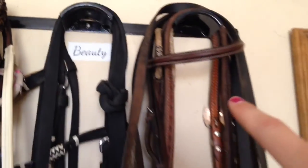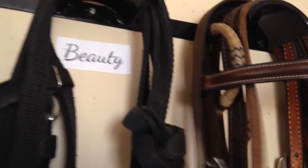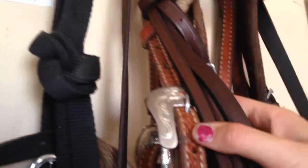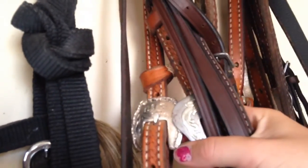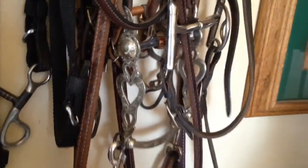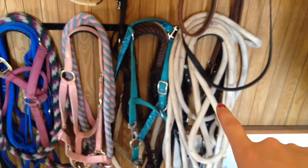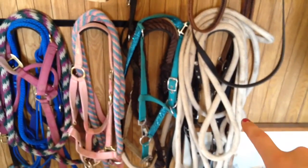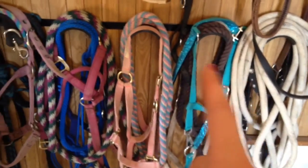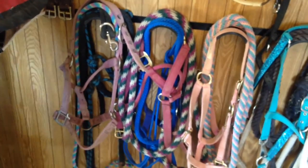And then this one's not labeled, but this is Daisy's stuff. This is Daisy's English bridle, her everyday Western bridle, and then my show one back here. And this is her show bit. So that's what I show her in. And then down here, lunging equipment. I have a lunge line, and then I have a bridle back there that I use for lunging and training and stuff. This is Beauty's stuff, this is Autumn's, this is Badger's, and this is extras, and then Daisy's is out on her stall.